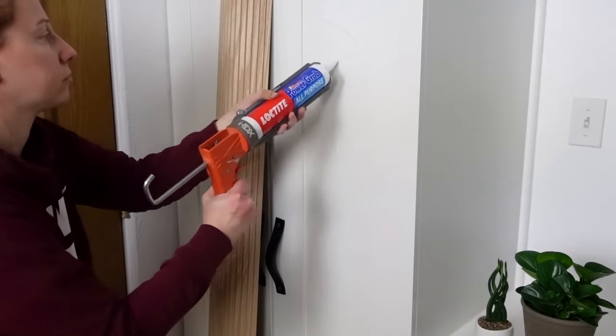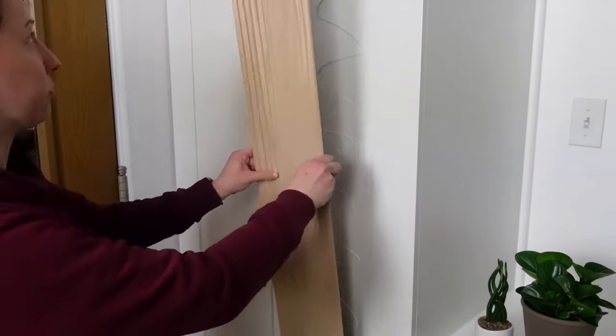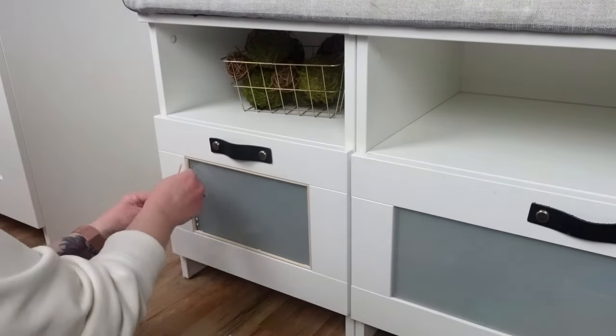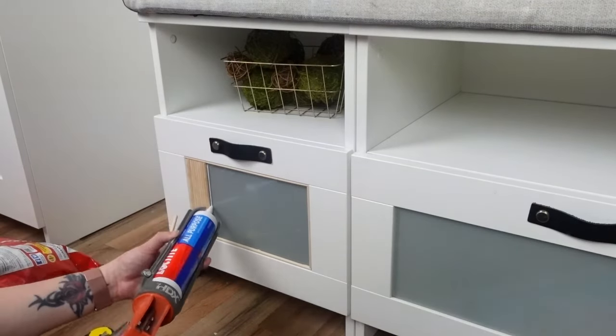I applied the pull wrap to one door and let that dry overnight to see how it looked, and then moved on to the bench drawers. For this, I bought craft dowels to line along the drawer fronts and get rid of that gray frosted look that just no longer fits the space.